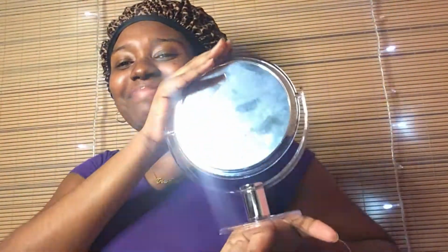Okay, so we have this. I thought it was really cute, and you see the fingerprints and dirtiness, so I need to wipe that out. Obviously, it's a hot girl summer now. Anyway, I need to wipe this out, but I thought this was so cute. I bought it because it was $26. That is a bargain, let me tell you that.